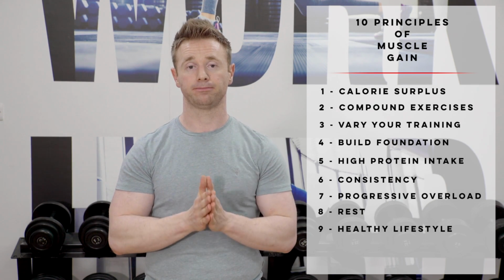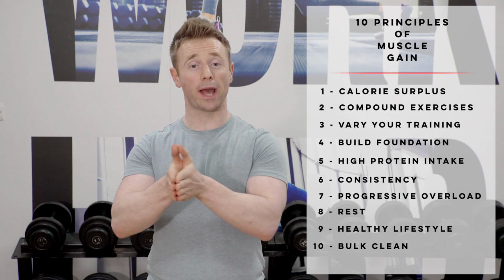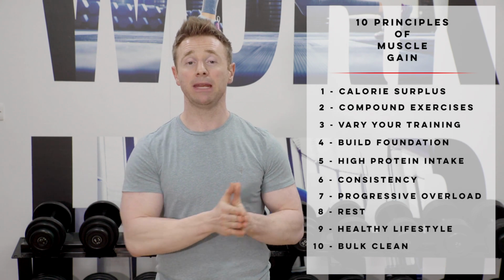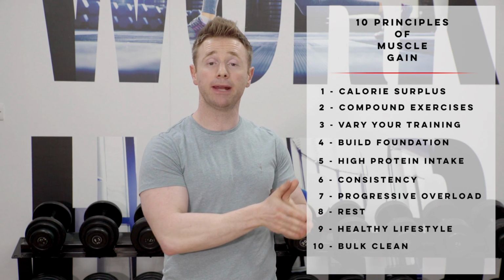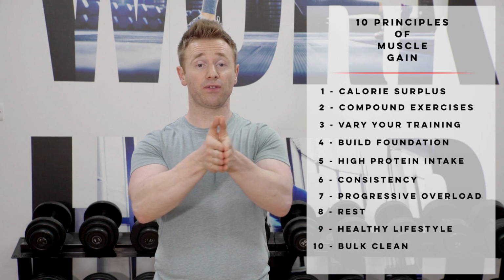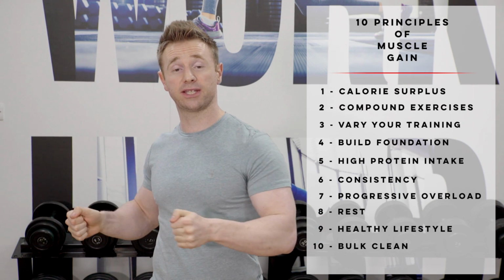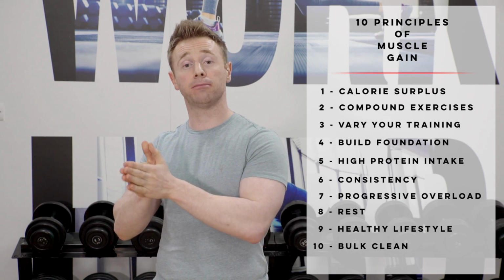Number 10 is making sure that you bulk clean, which means increasing in your weight and lean body mass without taking on significant amounts of body fat with you. So over the course of the history of training, many people have done massive bulks where they put on a lot of muscle mass, but they take on too many calories, they're not clean and dedicated enough with their meal plan, and they take on too much body fat. So then when it comes to the point of revealing their gains, there's just too much body fat. They then need to go into a cycle of reducing their existing body fat, and they lose too much and they pay the price of their hard-earned muscle.